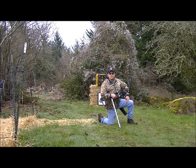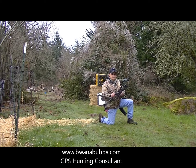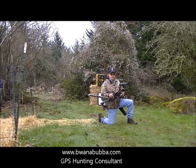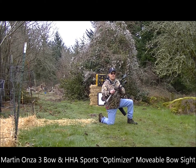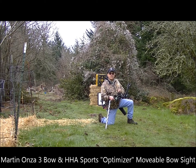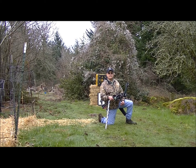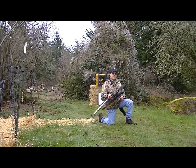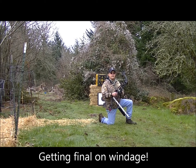I'm out today to tweak in my sight and my bow. I happen to have the new HHA Sports Optimizer left-handed single pin sight. I've shot it before and got close to where I wanted to be, but today is to finalize the elevation and the windage. It's attached to my new Martin Onza 3, which is the fastest bow I've ever shot.